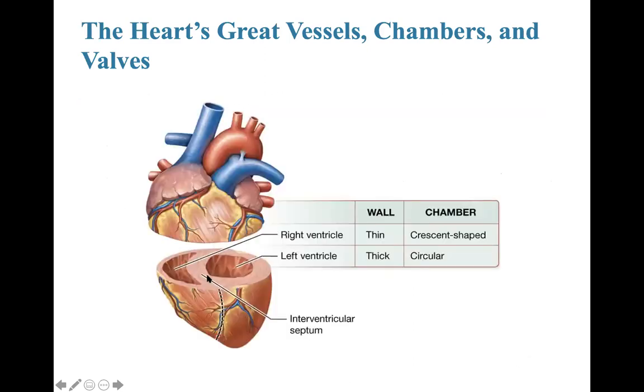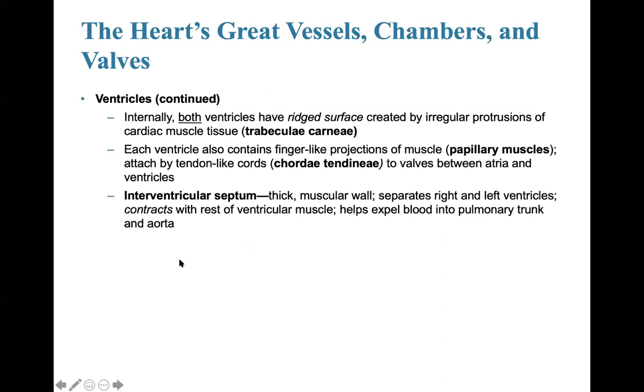And here we can see, this is the left ventricle wall here. You can see it's much thicker than the right ventricle wall right there. Internally, both ventricles have a ridged surface created by irregular protrusions of cardiac muscle tissue referred to as trabeculae carneae. Each ventricle also contains finger-like projections of muscle referred to as papillary muscles, which will attach by tendon-like cords referred to as chordae tendineae to the valves between the atria and the ventricles.